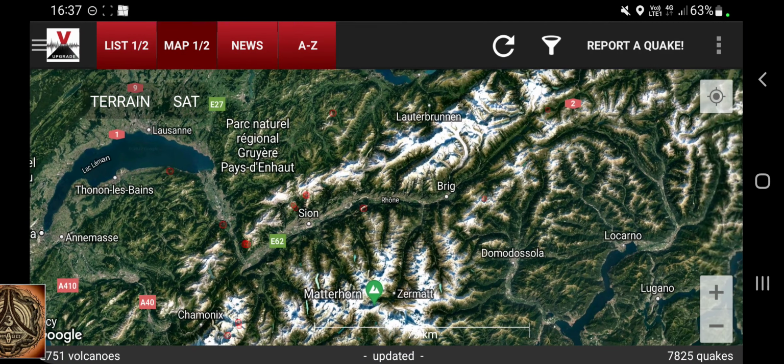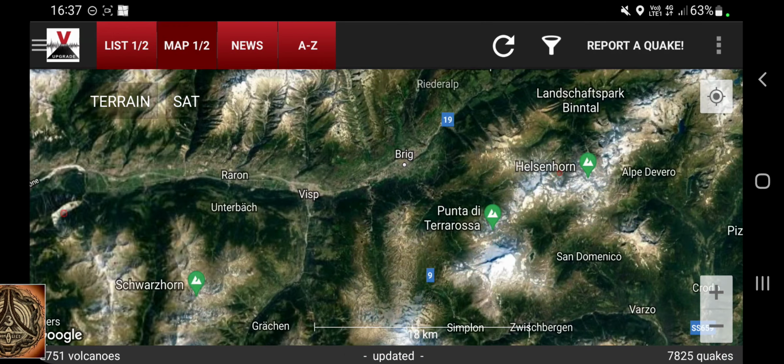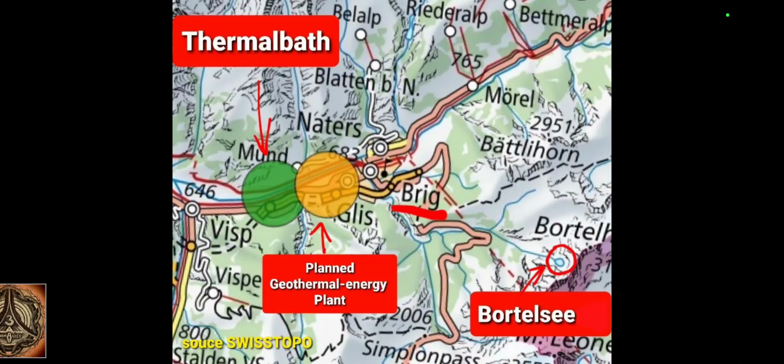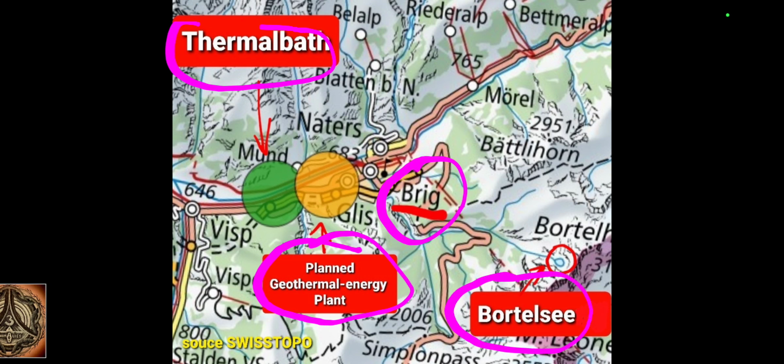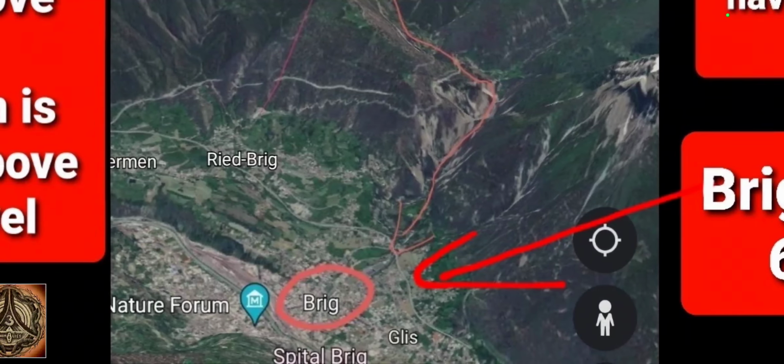Except there's one thing I still wanted to show you. Brig, Switzerland, and a planned geothermal energy plant. I don't know if it's built yet already. There's a thermal bath in the vicinity of the town as well. And there is the Gletschersee. And that's a different view of the whole thing. Down here we have Brig.